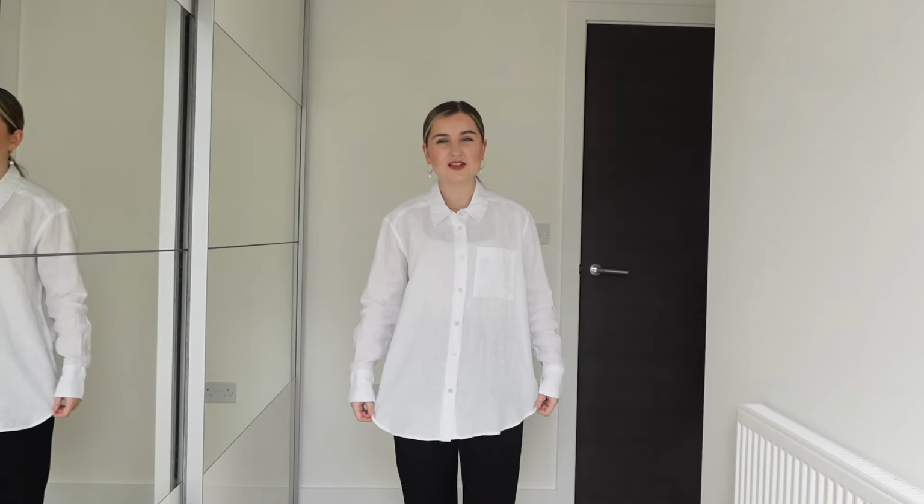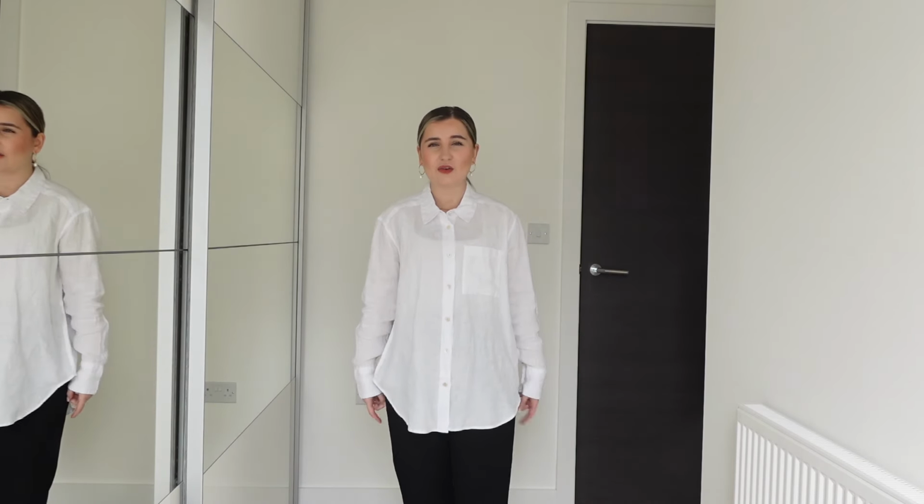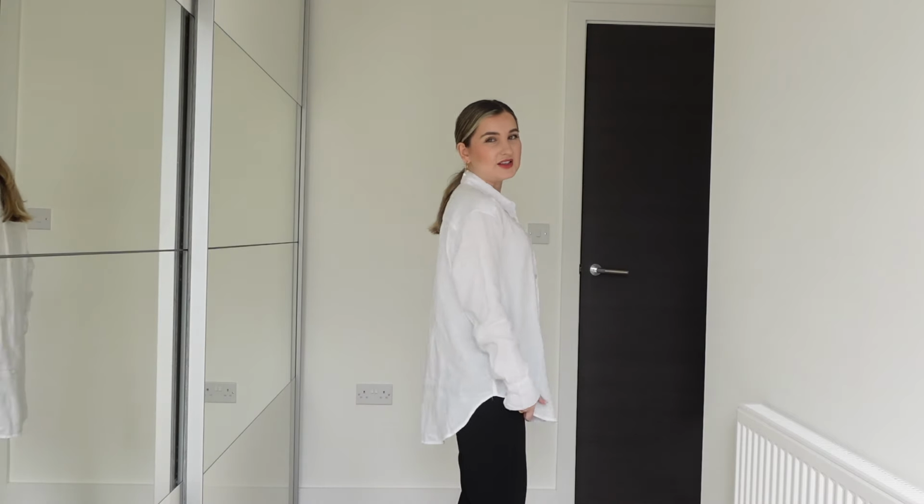Also, as I was mentioning at the beginning of the video, I want something that is not too long and that doesn't have a lot of excess material. And as you can see, this one is actually quite long, which means that if I was to tuck it in, as I'm planning to do, there would be a lot of excess material and it wouldn't look as nice. The material on this is really nice. It feels really comfortable on.